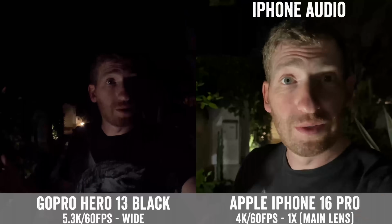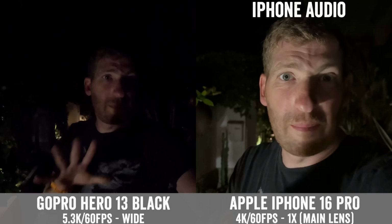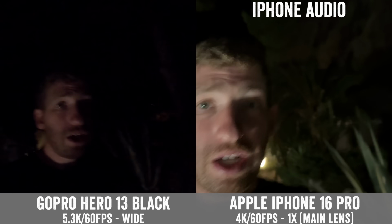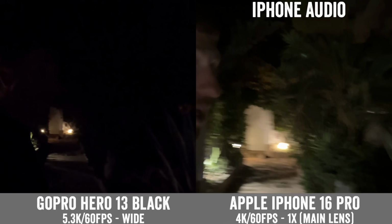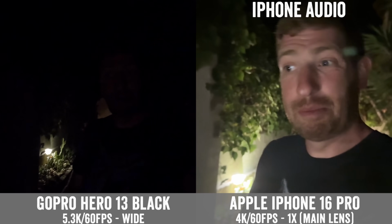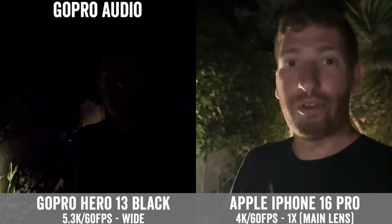We are down. Okay, so it's nighttime now, and as you can see, there's really no competition whatsoever. The iPhone easily wins this category. No matter what I do in this particular scenario, the iPhone's going to win because the low light quality is just so much better on the iPhone than the GoPro. The GoPro, I'm literally disappearing from the frame as I go between the different lights here.